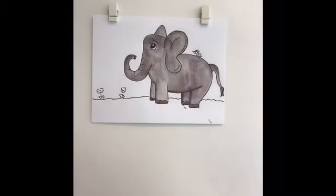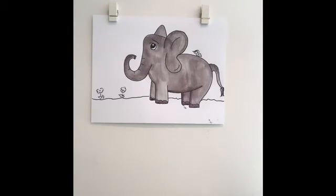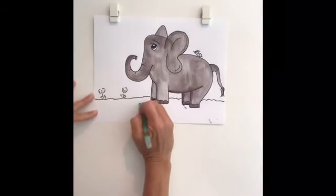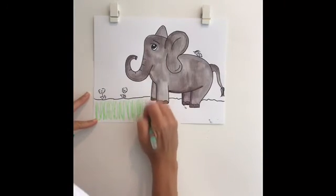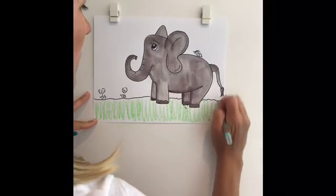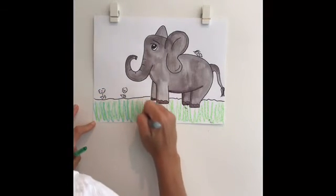Okay, so now I'm going to move on to my grass. I'm going to show you something. I'm going to do some greens in the grass. Let's see all my greens. Okay, I'm going to use a couple different colored greens. Okay, and now I'm just going to start coloring in, basically scribbling almost, my grass using crayon. I'm going to show you kind of how cool this is. I'm going to use two different color greens. Just going in there.